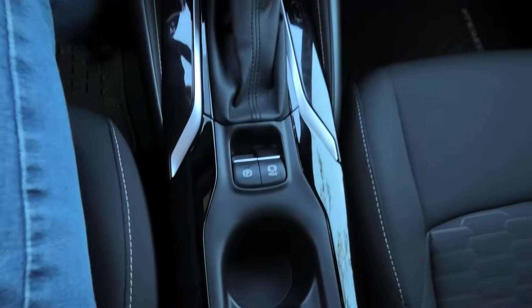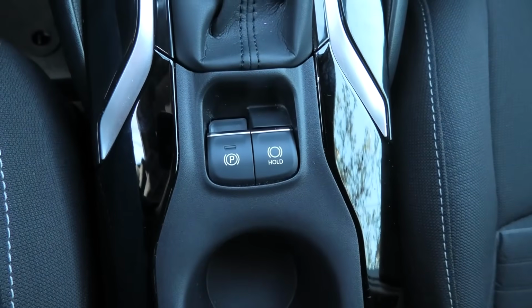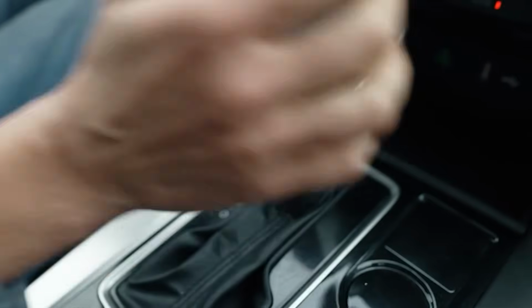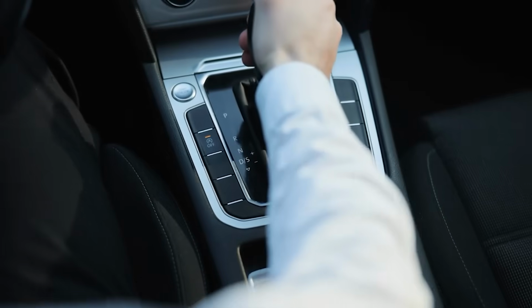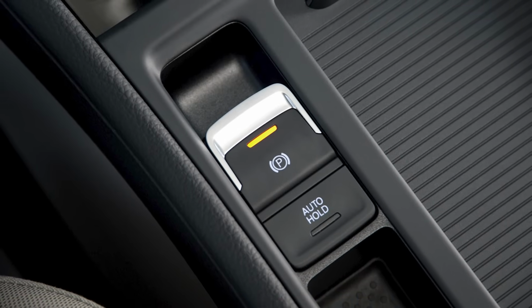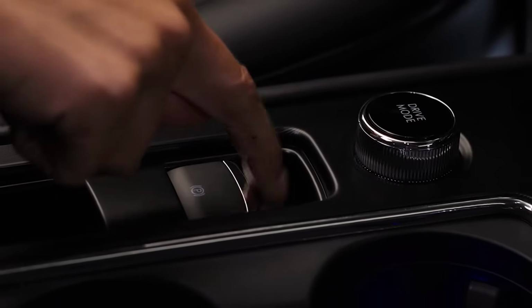In many newer models, especially the ones with electronic parking brakes, there's a setting that lets the car automatically engage the parking brake every time you shift into park. That means once you stop and move the gear shifter to P, the car locks itself in place, all without you doing a thing.